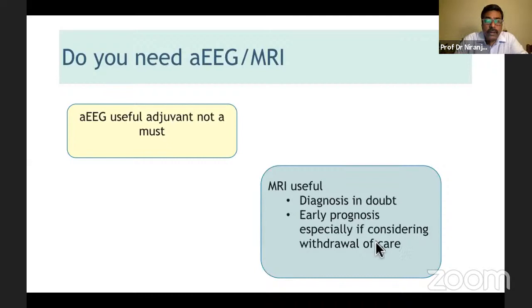So EEG, you do not need EEG to recruit babies for cooling. Even though the TOBY trial and many people do use it, it is not a must. It's useful for prognosis, it's useful for seizure detection, but it's not a must.